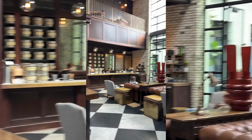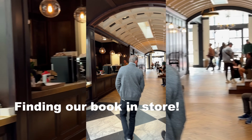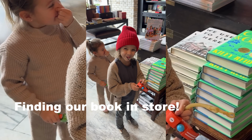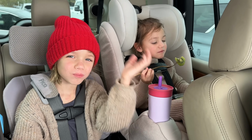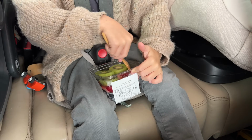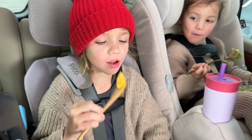Should we go back to this little area over here? All right, kids, smile. Whole Foods for the win. What do you got? The best tropical medley ever. Oh, mango, my favorite.